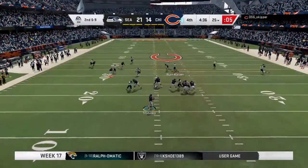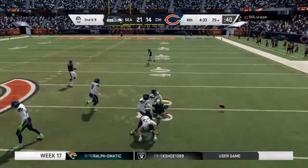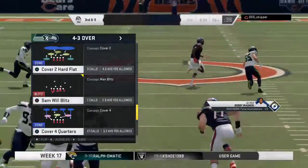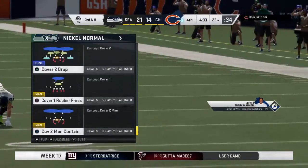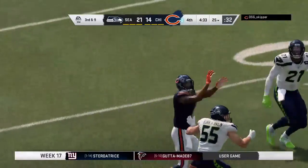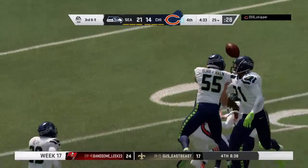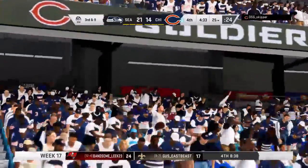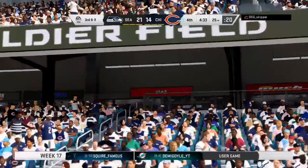On 2nd and 9, Trubisky. And that's going to be incomplete. A lot of contact, no call, and it's 3rd down. We have not seen a whole lot of wide-open receivers. Everything seemingly has been contested. And that's another nice job there to force an incompletion. They've been very cohesive, knowing each other's moves all game long, and they've been on the spot just about every time. And they've held them in check on the scoreboard.